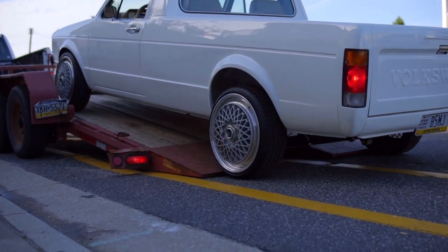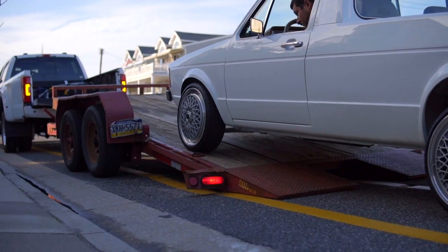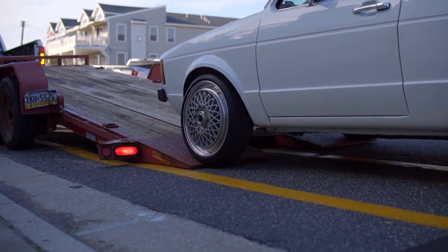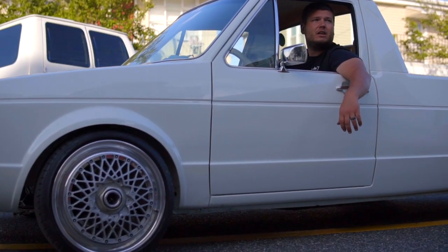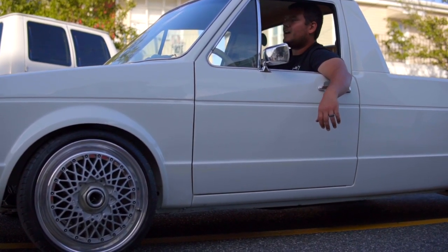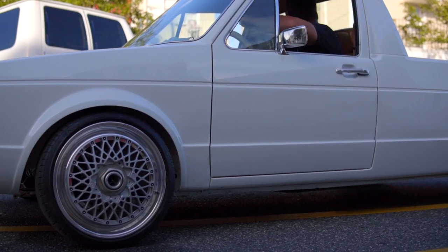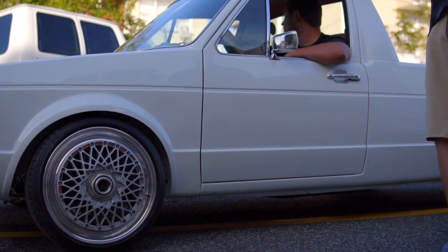This is Forrest Benner. It's a 1982 Rabbit pickup. I don't know where to begin. You know, I don't know either. We just did the article for PVW, and he asked me all sorts of questions, and I'm like, I don't even know where to start. I don't even know what to say. You know, it was 8 years, so.